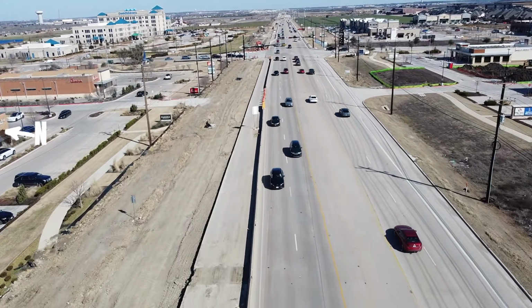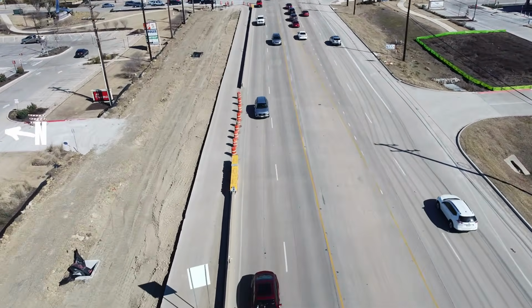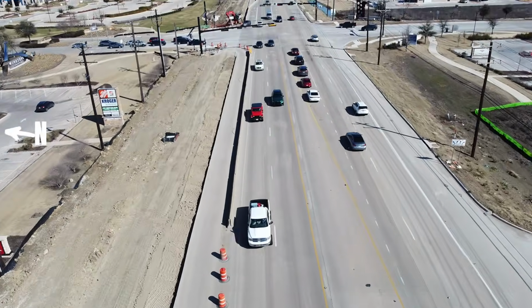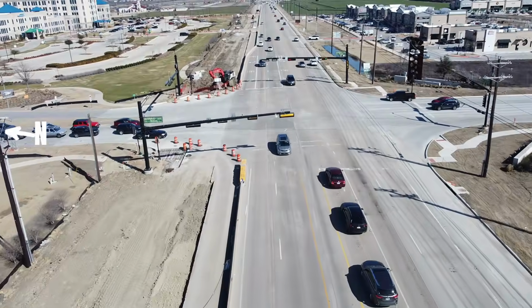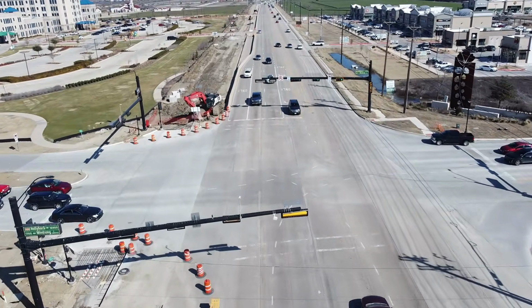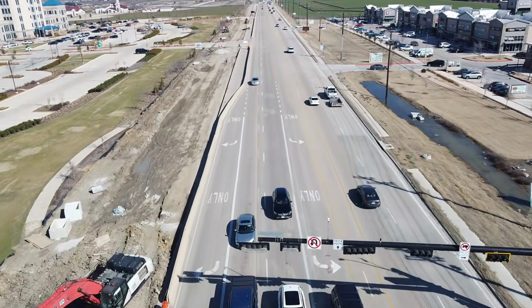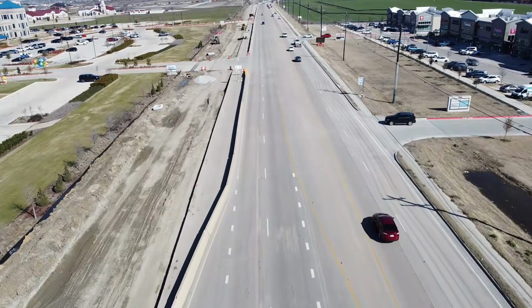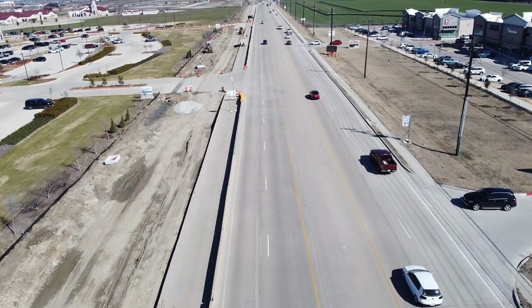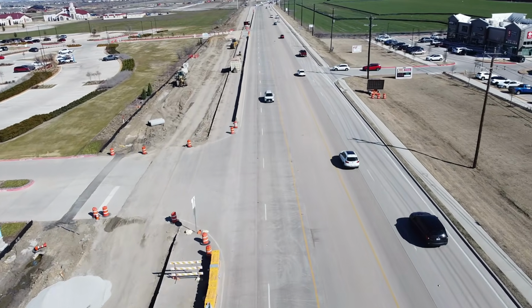As we move further east, you'll notice continued progress on the westbound service road, where crews are actively grading and laying base layers in preparation for paving. One major change to note: once completed, there will be no more crossings over 380 until you reach the next traffic signal at Hollyhock. Things are moving quickly here, and we'll keep tracking every step of the transformation. Again, this was a long shot, and we almost made it down past the Children's Hospital.